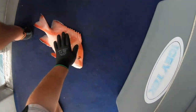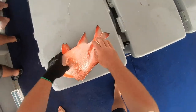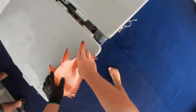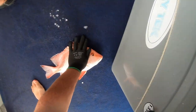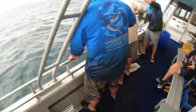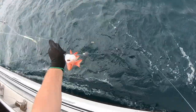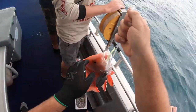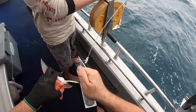Calm down, you. Yep, he is. Yeah, he's pretty much right on size, but we need him to be a little bit bigger than that to keep him. Another little red. Yep, he'll definitely be too small. Good sign, but yep, you're right, mate. You'll let go. Yep.